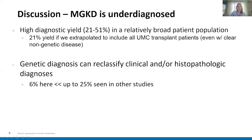So there was a high diagnostic yield in this study. 51% is a bit higher than we see in many other cases. These patients were transplanted at less than 50, which might be suggestive of more severe disease. We had those 40 patients coming in who already had a prior diagnosis. So those physicians potentially could have been driven by knowledge of the family history or certain phenotypes or features that were more suggestive of genetic disease.